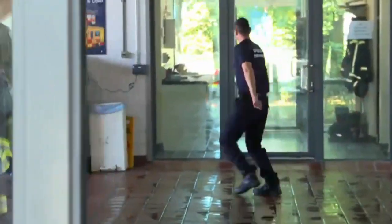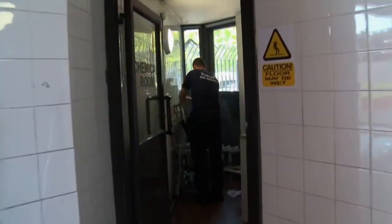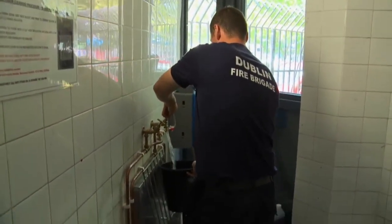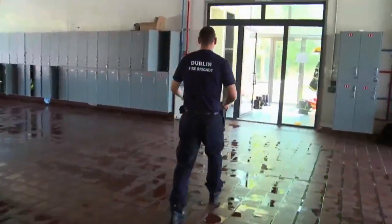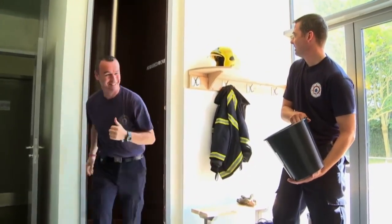Pressure is a fact of life in both firefighting and inter-county hurling. And for Carton, the similarities don't end there. It's very like being in the dressing room here all day. There's a lot of stick being thrown around, and it's good crack. It's the same in the dressing room. Everyone will be having a bit of crack and a bit of banter.